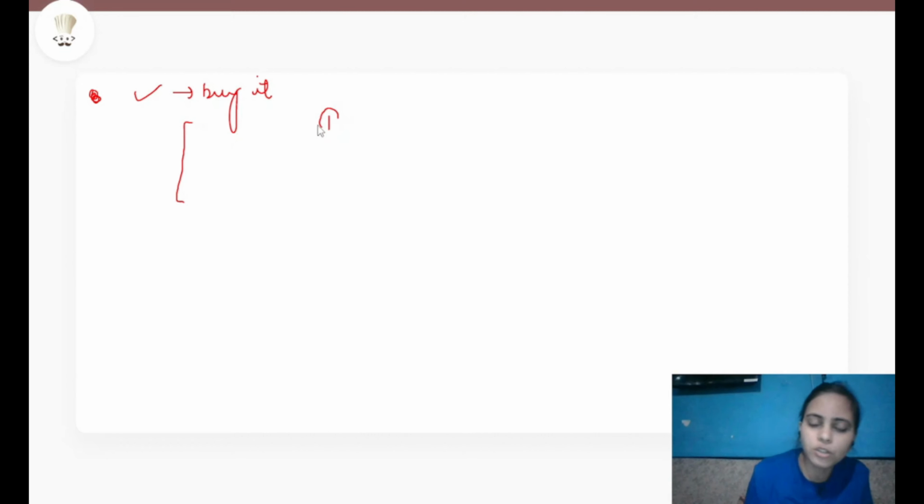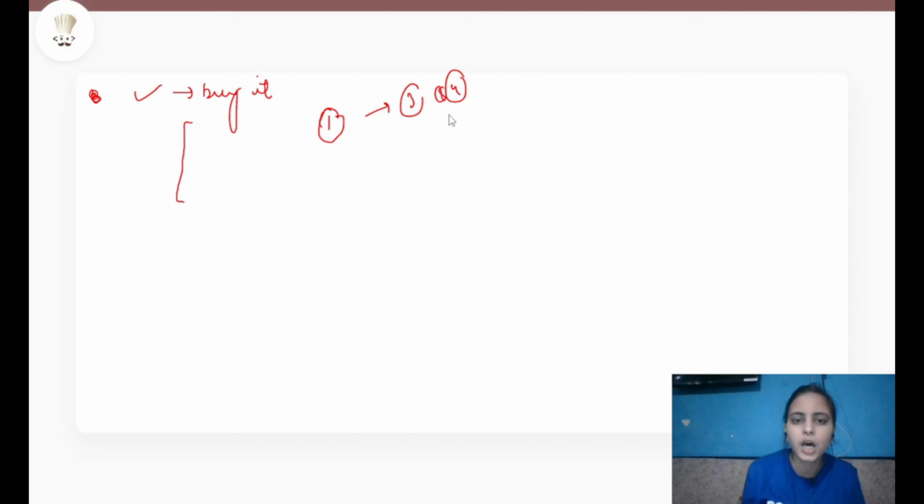The one thing we should notice here is that for the first watch we need not check the third and fourth conditions, because it is the first watch which we are going to buy, so we need not check the price and rating of the last bought watch because we have not bought any watch yet.